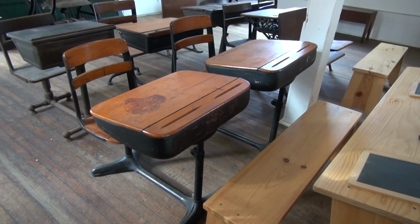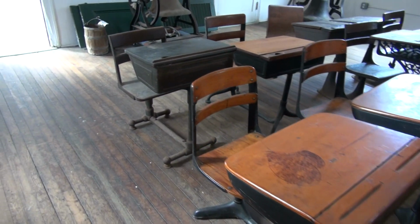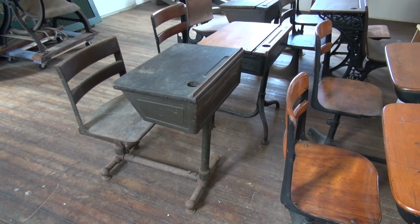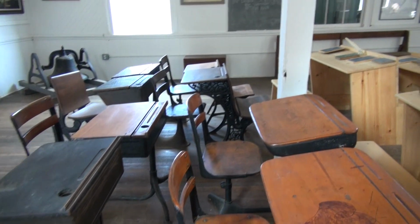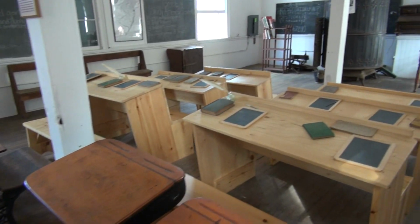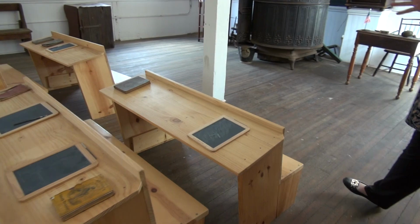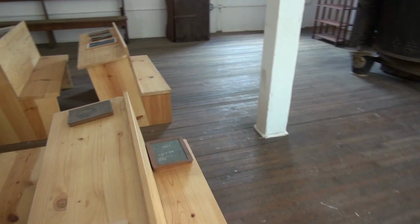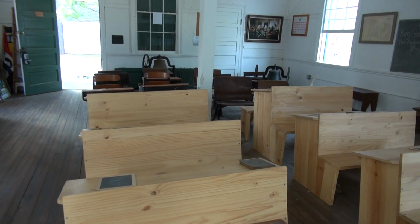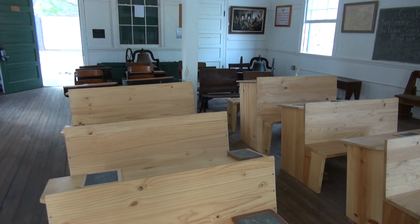The other desks are a hodgepodge, this is the only word I can think of, desks that were donated to us to give us enough room to have an actual schoolhouse here. Now, the one-room schoolhouse is unique because you have first grade in the front, 8th grade in the back. So you're basically learning the same subjects year after year. You're listening to the teacher teach the other grades, but you are concentrating on your own grade.